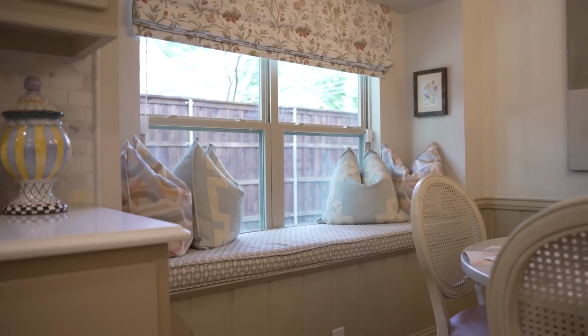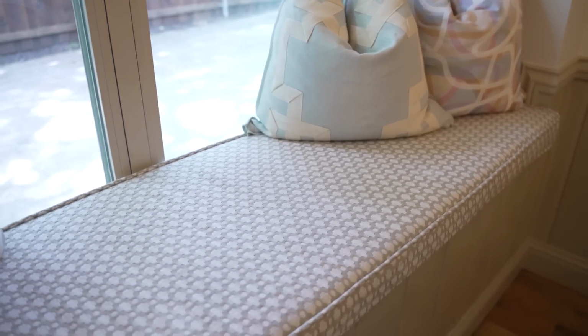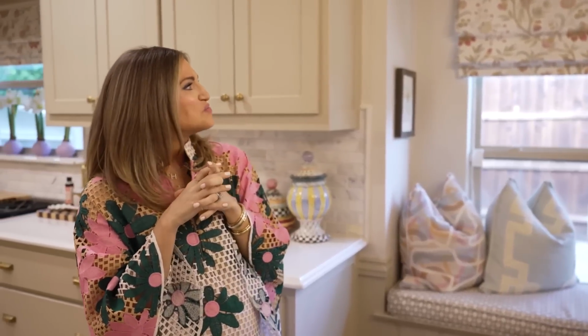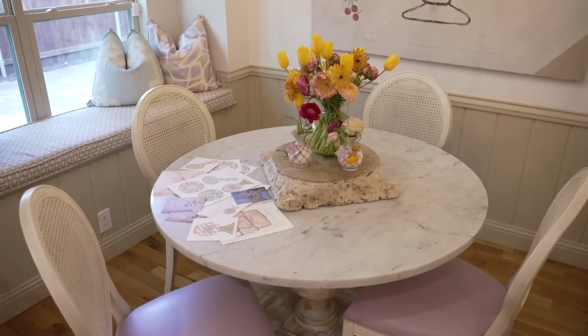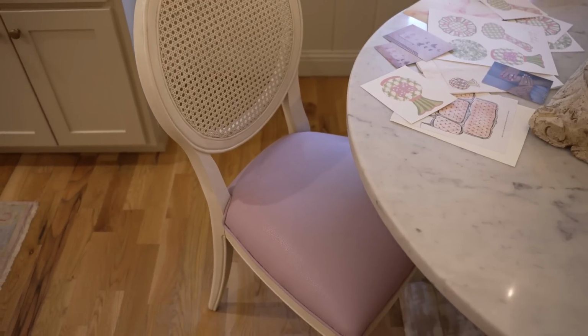So these pillows are a Round Top find, as well as the mushroom art. I love to collect mushrooms. Just an odd little thing that I'm drawn to, and I thought that they were a soft way to add them into the kitchen. This marble table is also from Simple Things, one of my favorite stores in Fort Worth. And then these chairs are actually from Frontgate.